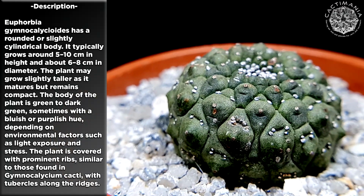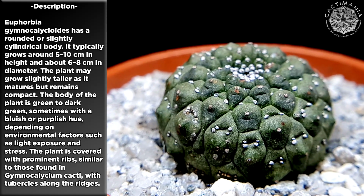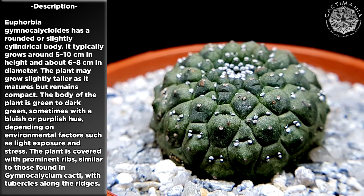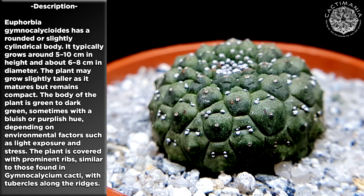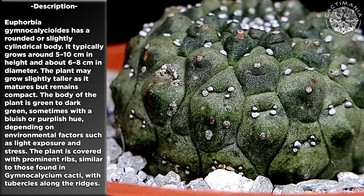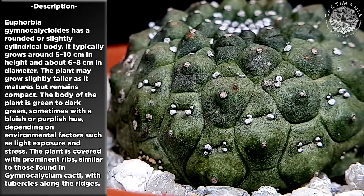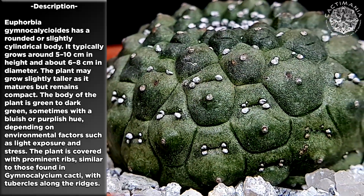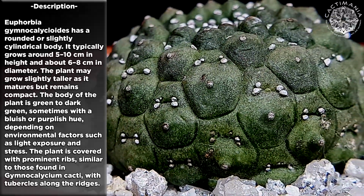Euphorbia Gymnocalycioides has a rounded or slightly cylindrical body. It typically grows around 5 to 10 centimeters in height and about 6 to 8 centimeters in diameter. The plant may grow slightly taller as it matures, but remains compact. The body of the plant is green to dark green, sometimes with a bluish or purplish hue, depending on environmental factors such as light exposure and stress. The plant is covered with prominent ribs, similar to those found in Gymnocalycium cacti, with tubercles along the ridges.